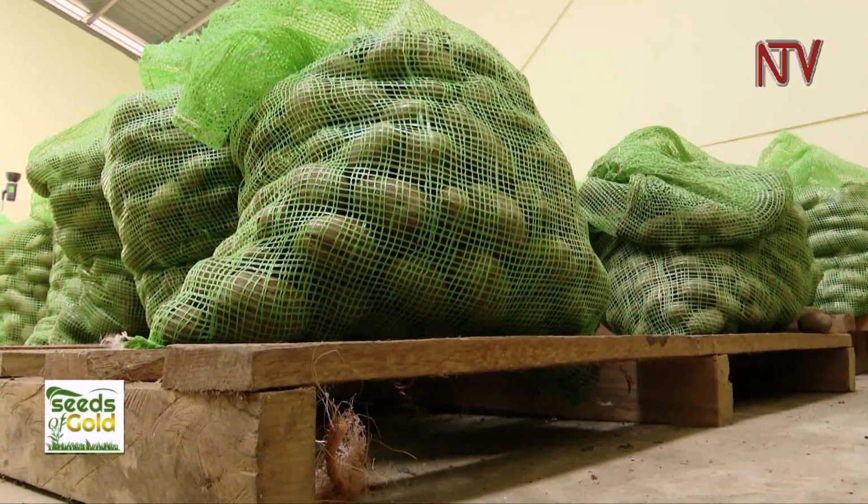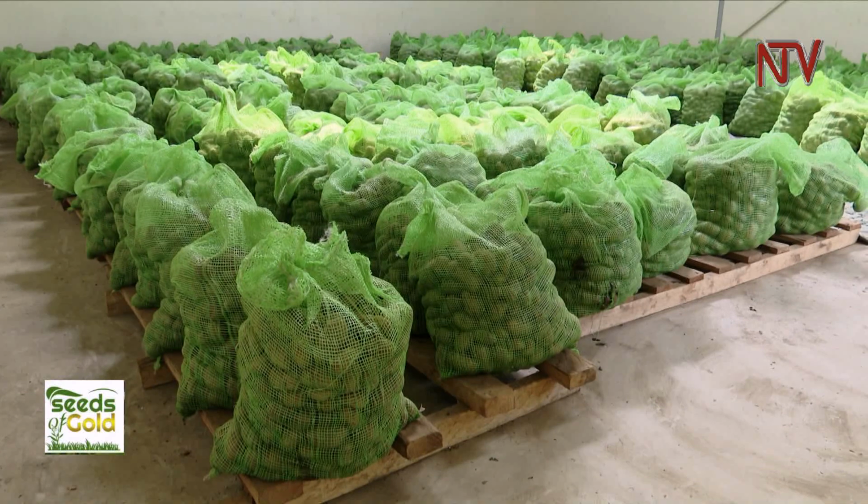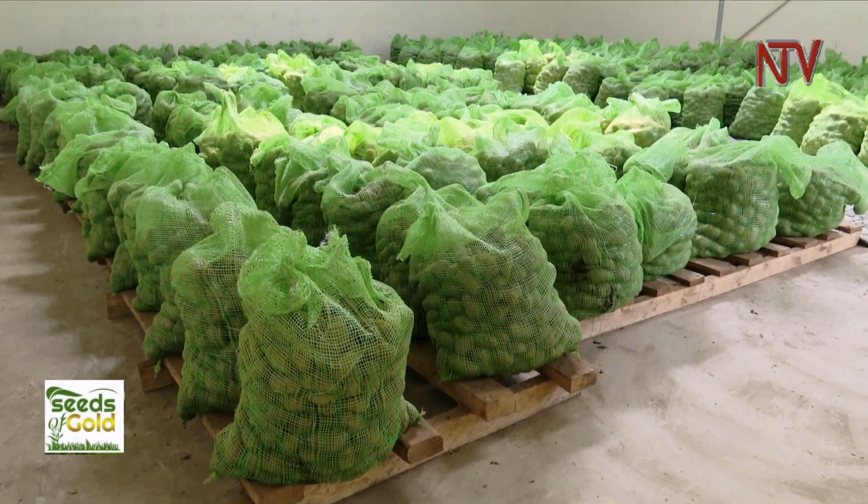They train me how we can look for the market, how we can find where the market is. We have improved all of the family because we have got money from my business. And for me, you see, I am not educated because I finished primary 6, and my children which I have, I take to good schools to learn more, to have knowledge, to understand how we can speak in the days to come and run this business.